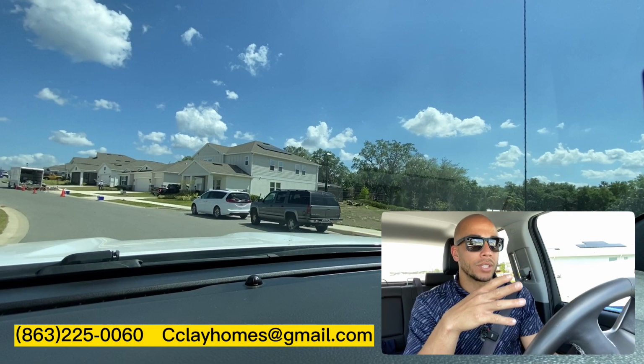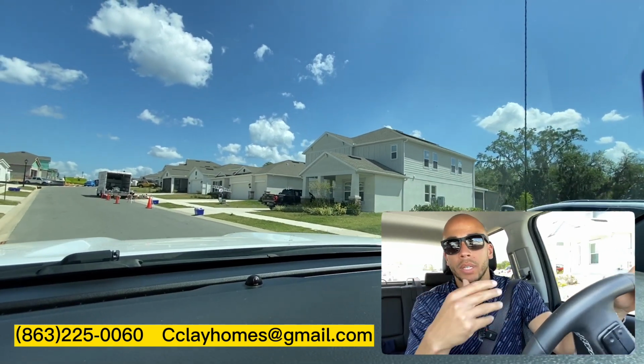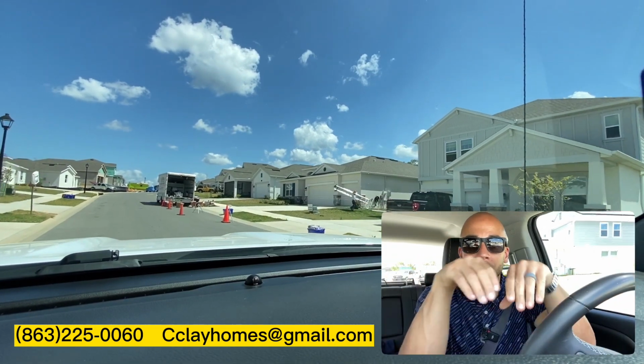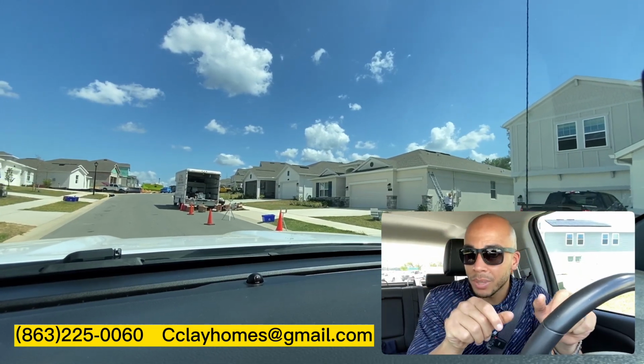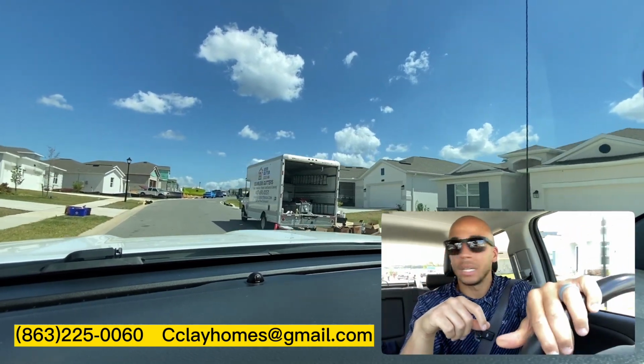If you can take a look at this home right here, okay? So you have the columns up front, very nice look, and then you have the siding. So you look at the gable right there, and you can kind of see the shingle look, very beachy, with the vertical siding that you see right there. And then I'll show you something else that has more of a horizontal siding on it.